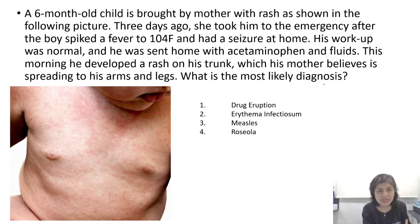So 3 days ago he had fever, spiked to 104, had seizures and all his workup was normal. So he was given just acetaminophen and fluids and he was sent home. Now this morning he developed a rash on his trunk which his mother believes is spreading to his arms and legs. What is the most likely diagnosis? Is it a drug eruption? Is it erythema infectiosum? Is it measles or is it roseola? Look at the age of the child. Look at the typical history. 3 days fever, fourth day rash, fever gone.